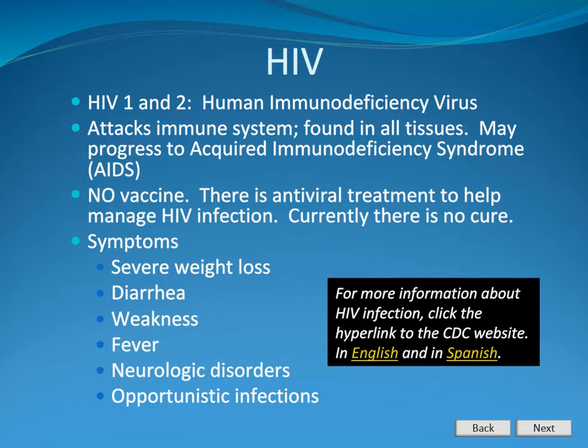There are many symptoms for someone that has AIDS, such as severe weight loss, diarrhea, weakness, fever, neurological disorders, and opportunistic infections. Since the body's immune system is compromised, it's very easy for someone that's positive for HIV to be infected with other secondary or opportunistic infections. For more information on HIV infection, please look at the CDC website.